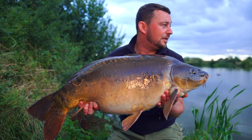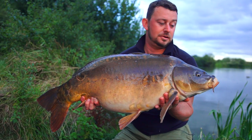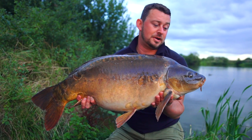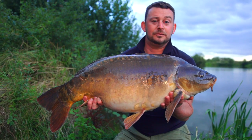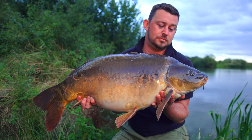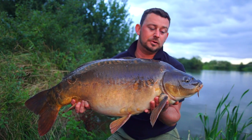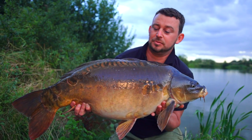There's a little bit of light left. This may be the last one of the session. And if it is, I'm really chuffed to end on a fish like this. But you never know. We've got the night, we've got the morning before we embark on the 4.5 hour journey back home. But I'm pleased with the result. I think it was well worth the journey down here. So there we go, Majestic Pool cracker.